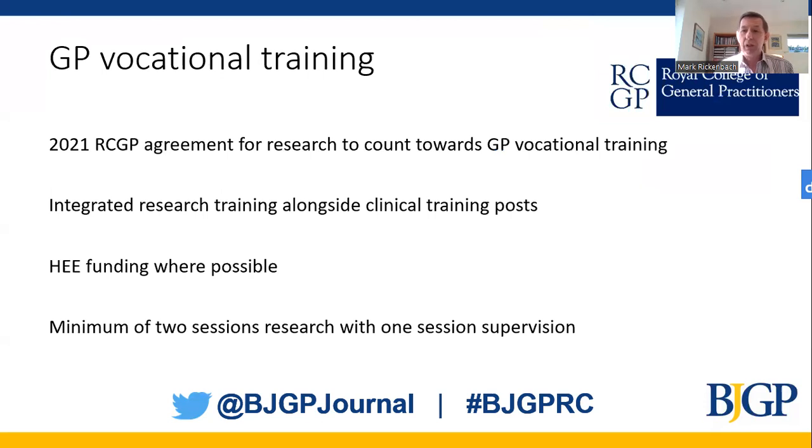So first of all, Johnny Leon Maris at the GP Education Unit in Southampton approached the Royal College of GP and lobbied for research to count towards vocational training. So now, if you do some research in the time of your vocational training, it will count towards your certificate of completion of training. And that's an important step forward.